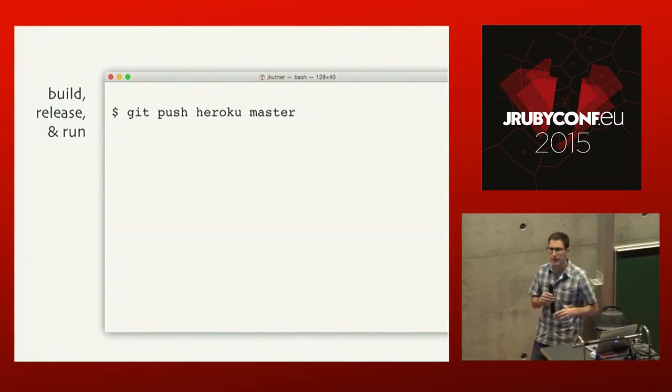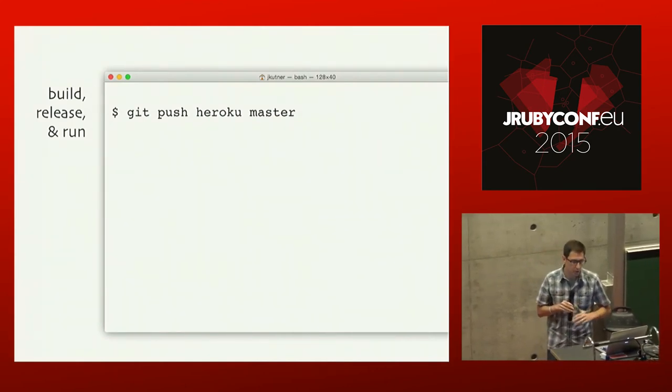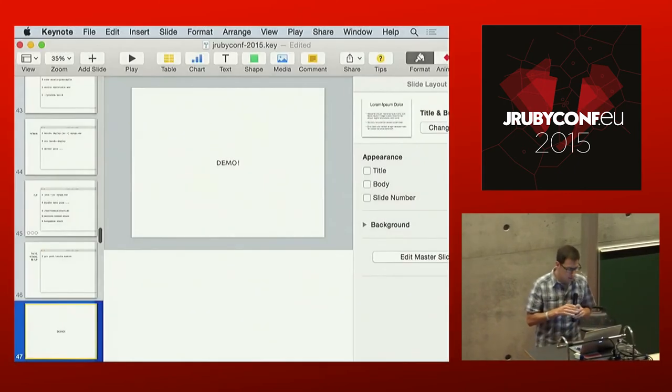And of course, if you can automate all these into a single step, that's great. If you're deploying to Heroku, it's a git push heroku master to do all three of those. So let's take a look at what that looks like.